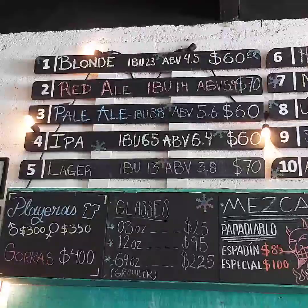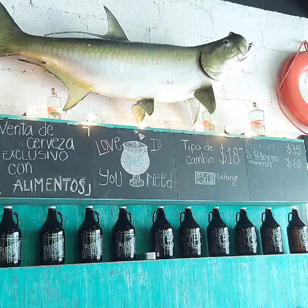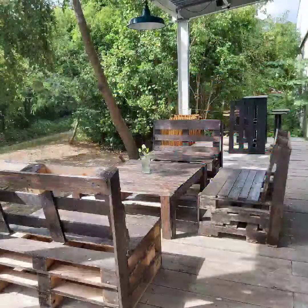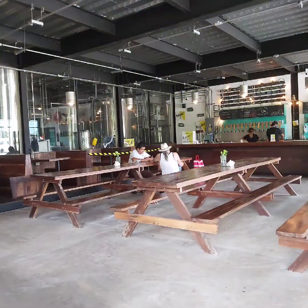They have a variety of beers on tap with different alcohol percentages and different flavors. There's even a habanero. There's also a lovely outdoor area where you can sit and enjoy your brews as well.